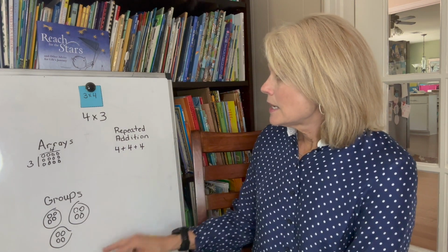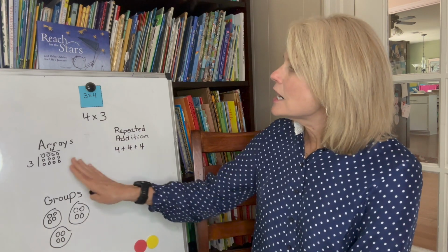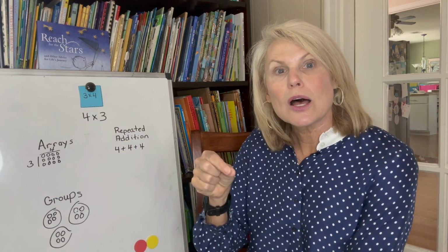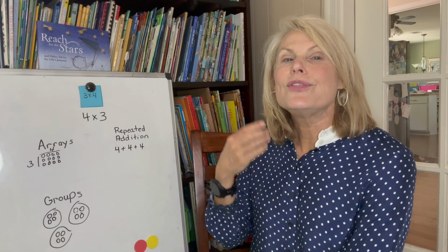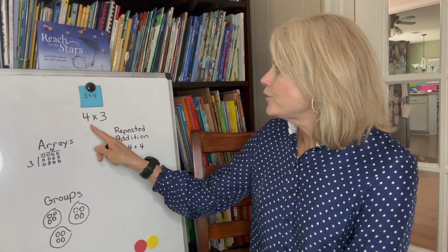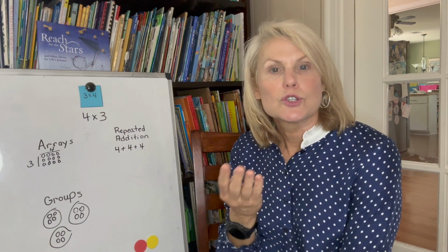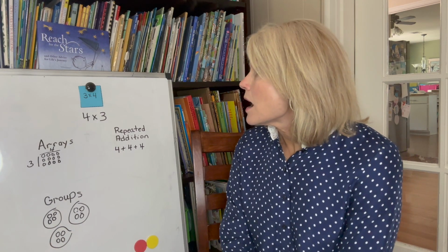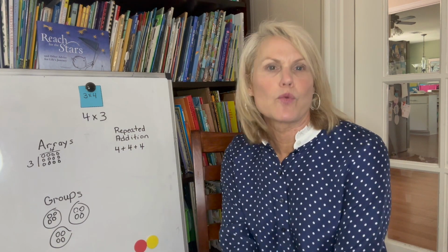Now, you can do it with groups. You can do it with repeated addition. You can do it with arrays. Your child will eventually understand it and then be able to memorize 4 times 3 equals 12. So that's what we need to do to help them get ready for that 3rd grade math.